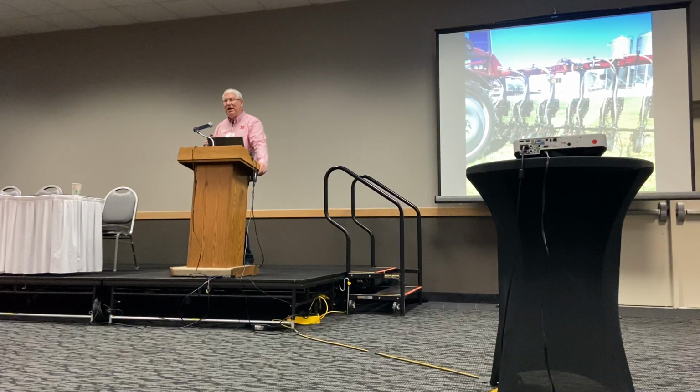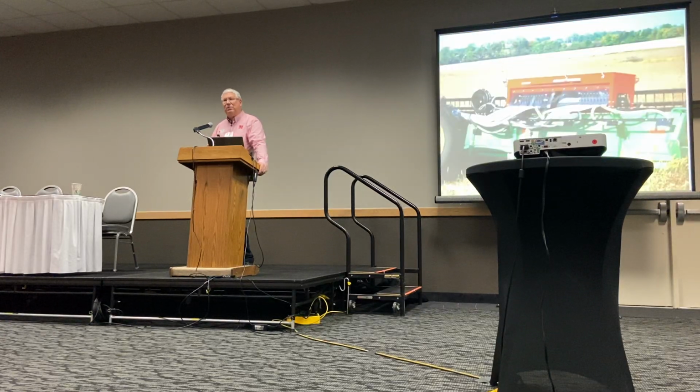But again, we've got to think about sunlight interception. What are you growing? I'm not going to be planting cereal rye at V6 stage in corn. Again, what's your cover crop? Will this fit that type of system? Others are going, well, what about regular planting time? Again, he's got these available for combines where they can put it on.